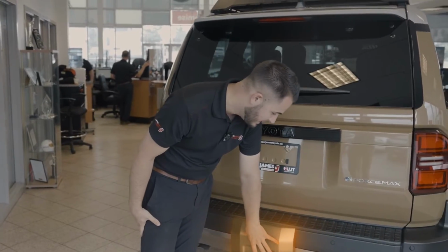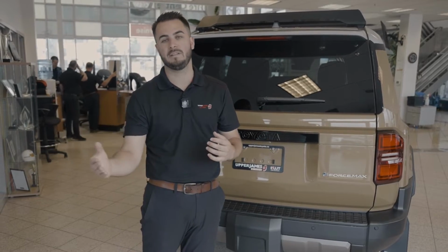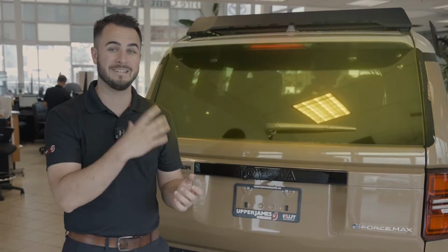This little interesting cover right here is just for your tow hitch. You can obviously pull it off and then tow anything with the vehicle that you would like. But a couple of really, really cool features that I'm a huge fan of are going to be a couple things onto the rear glass of this vehicle.